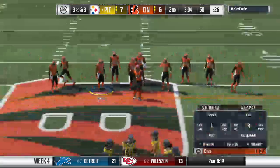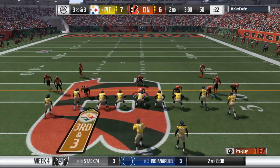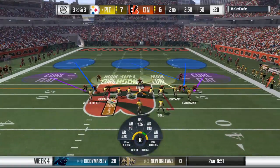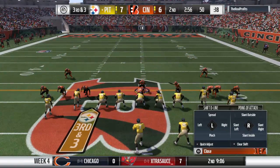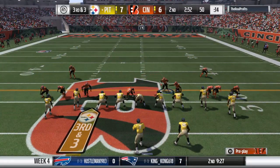Let's see if they can convert here on 3rd and 3. Check the out. Blue 30. Right there. 54. Right there. 54 Mike. These two.